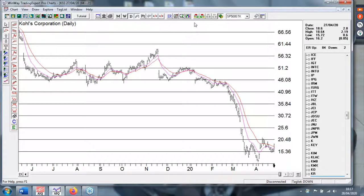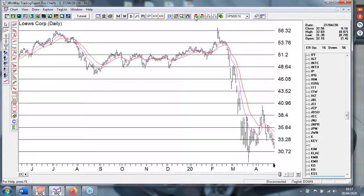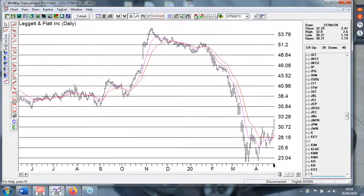KSS, ticker on that one. This one, wow, it's been doing terribly, dropping down like this while the market was generally going up. So very weak. If the market does turn, it could easily be going down to there, could be going down further. Yeah, so let's go on to the next one.